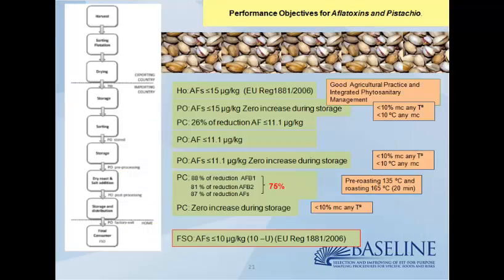Changing to the case of aflatoxin in pistachio, EU regulation established maximum amount of aflatoxins allowed in initial imported raw materials and the food safety objective after the roasting and salting process. The food chain includes different steps such as sorting or roasting that decrease the aflatoxin concentration.